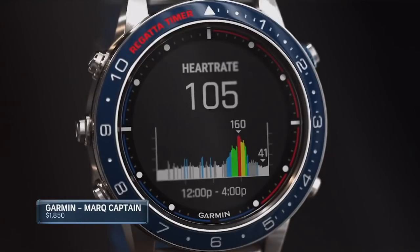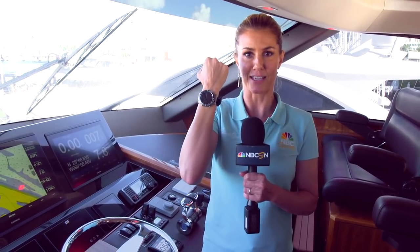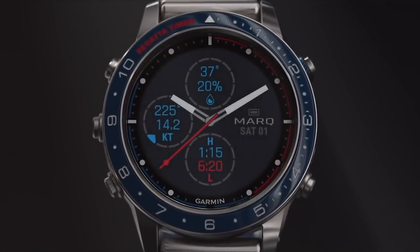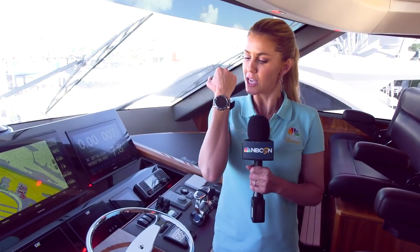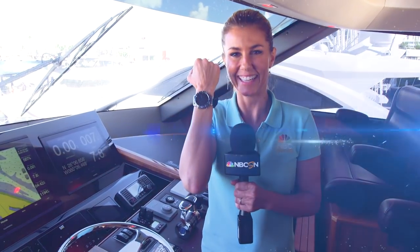This is the Garmin Mark Captain. And everything that you see on those screens, I'm also going to see on here. So if I'm the captain of this vessel, I can be down on the deck, check out what's going on with the engine, and even change the heading of the boat. So I am under strict instruction, don't touch this.